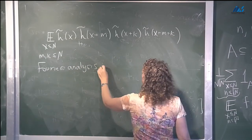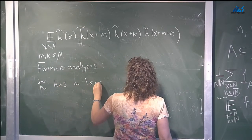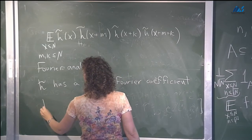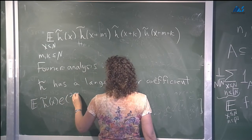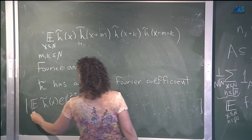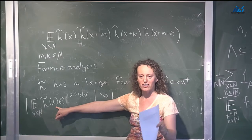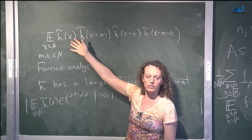We find that H tilde has a large Fourier coefficient, which we interpret as H, which is the same as saying that H tilde of X times e to the 2 pi i alpha X is large, bounded away from zero. Okay, so everything depends on this parameter delta that is initially calculated from H. So this type of average has been studied for a long time, and it's very easy to understand. It's governed by the Fourier coefficients of the function H.